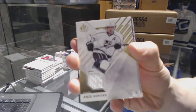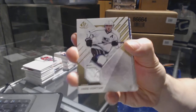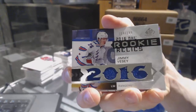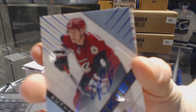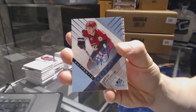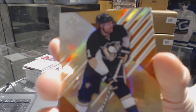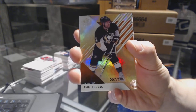Base jersey for the LA Kings, Anze Kopitar. Rookie relics, number to 199 for the New York Rangers, Jimmy Vesey. We've got a rookie autograph for the Arizona Coyotes, Jacob Chychrun. We've got a base orange rainbow, number to 106 for the Pittsburgh Penguins, Phil Kessel.